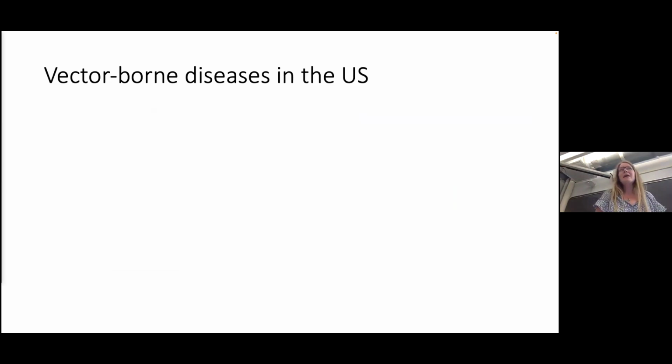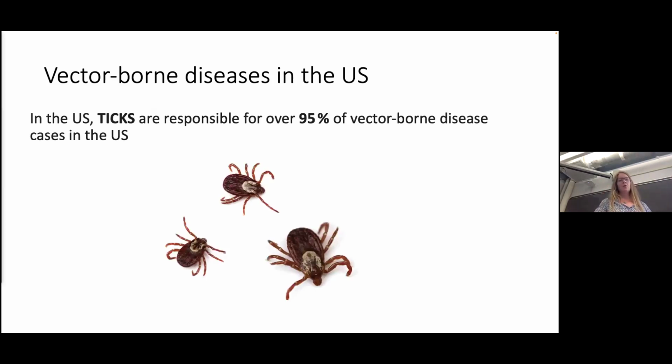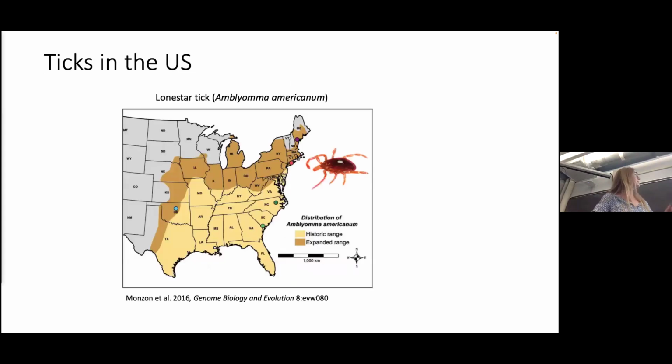Can anybody guess which type of vector is responsible for 95% of human vector-borne disease cases in the US? Yeah. Mosquitoes. Good answer, but that's not correct. There's another type of vector in the US that's responsible for 95% of our human infectious, vector-borne diseases: ticks. So that's right, folks, ticks. 95% of vector-borne disease cases in the US, ticks.